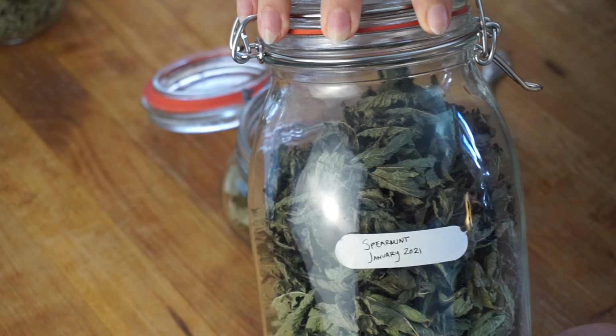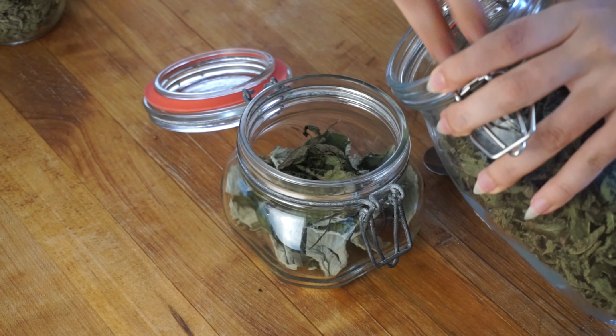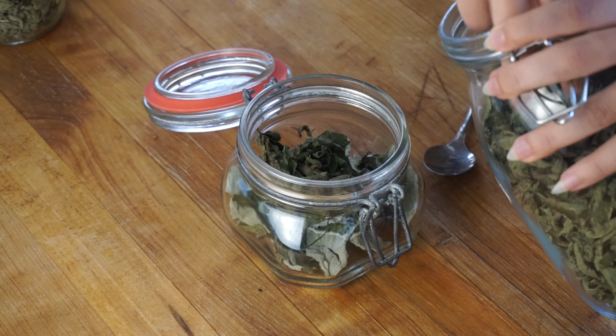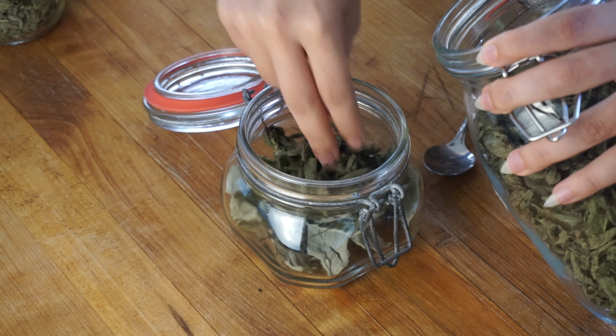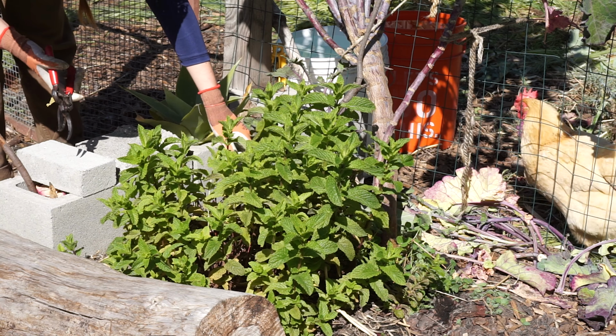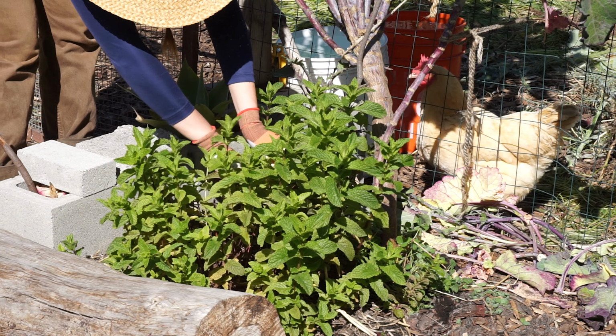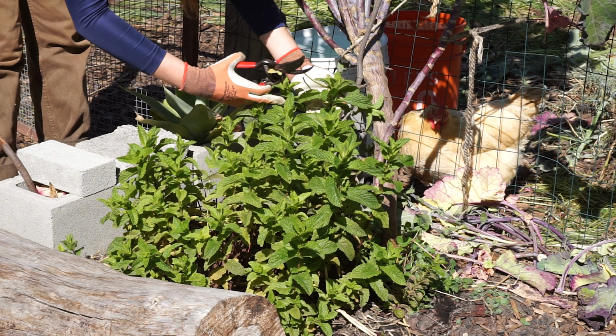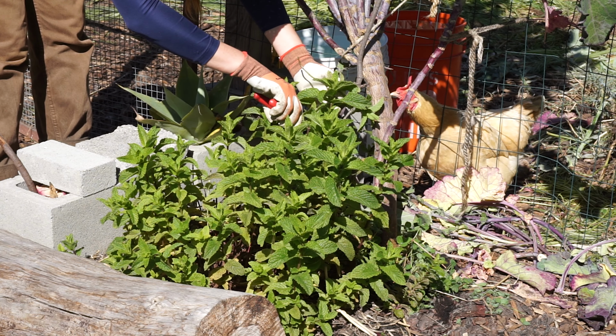Next, I added spearmint, which has quite a few medical studies and research backing its effectiveness in decreasing testosterone and increasing estrogen in women. For this reason, it's a great hormone balancing herb for women. The addition of spearmint also adds a lovely mint flavor to the tea blend, and honestly, I can't use enough of this herb since it grows like a weed in my backyard.